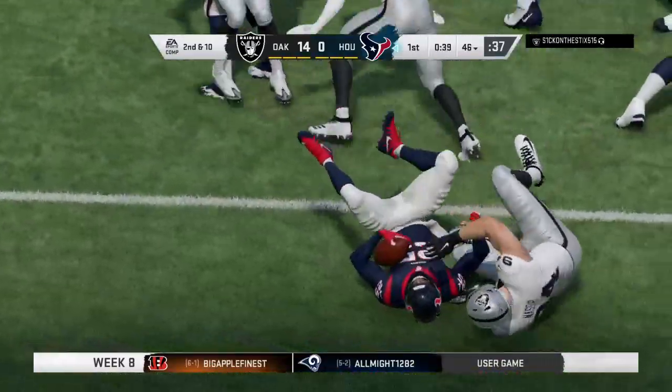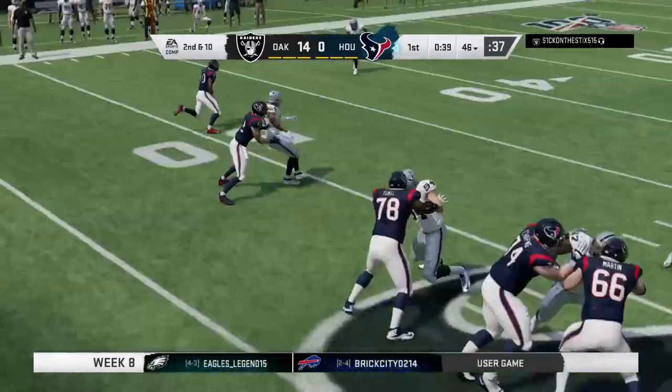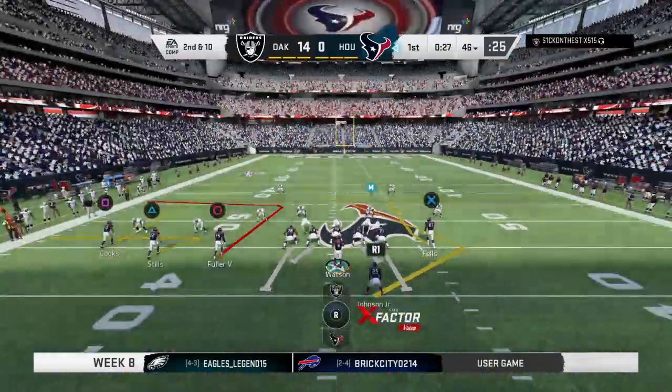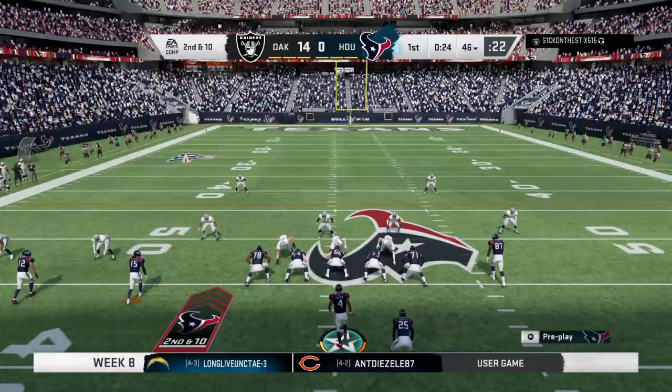Yeah, it was almost like the bullet train, wasn't it? I mean, just zoom, quick, quick, quick. And what a terrific play, holding them to no gain. So after the run for no gain, here's 2nd and 10.